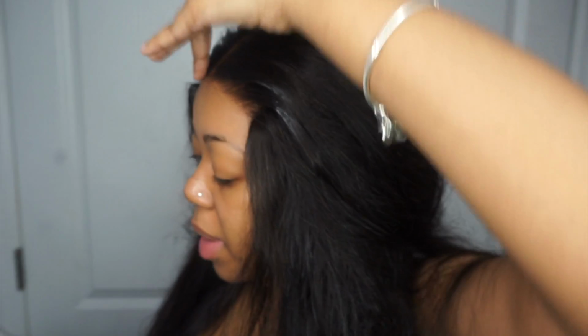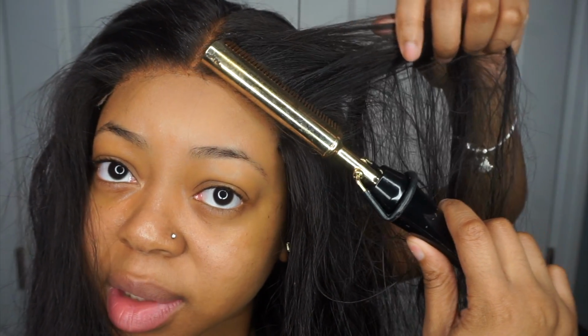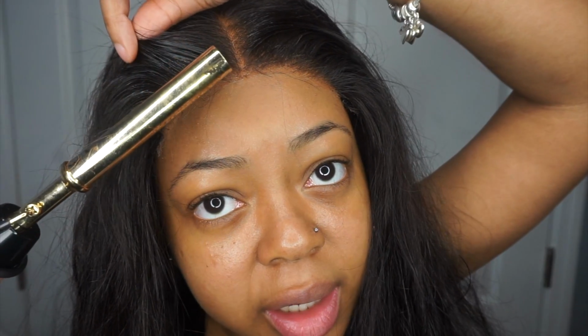So go ahead and just spray my hairline, just so I could push this hair back, so it's easier for me to do my baby hairs after. I'm gonna go in with my hot comb. Be careful, y'all, this is dangerous. I've burnt myself countless times, like more than enough times. You just want to pull it back just like so.